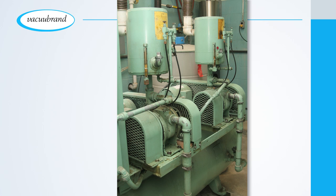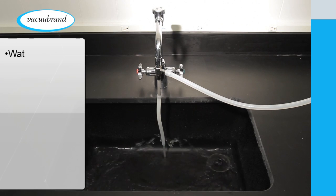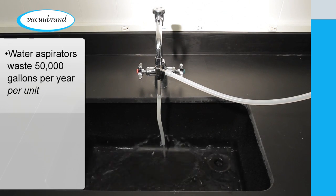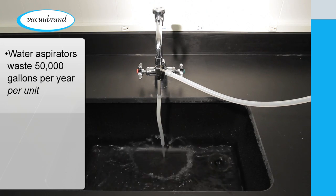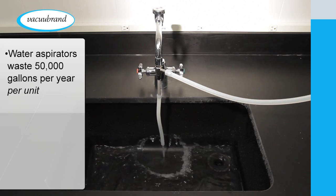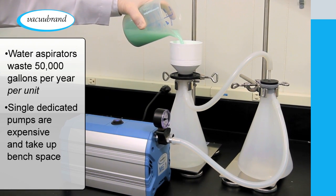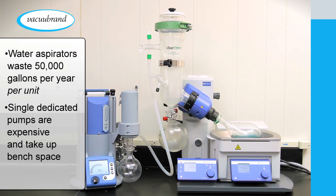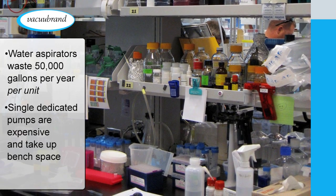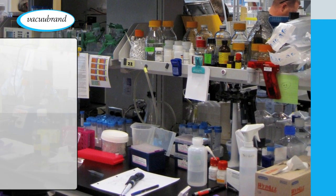But if central vacuum is headed for extinction, what are your options? Not water aspirators. They can waste and pollute 50,000 gallons of water per year per unit. Literally hundreds of thousands of gallons or more in a lab building. Dedicated pumps for each operation are a good option for the occasional user, or where the ultimate in control is needed for specialty applications like evaporating complex mixtures. But most labs just don't have the bench space or the budget for a single pump for each scientist.